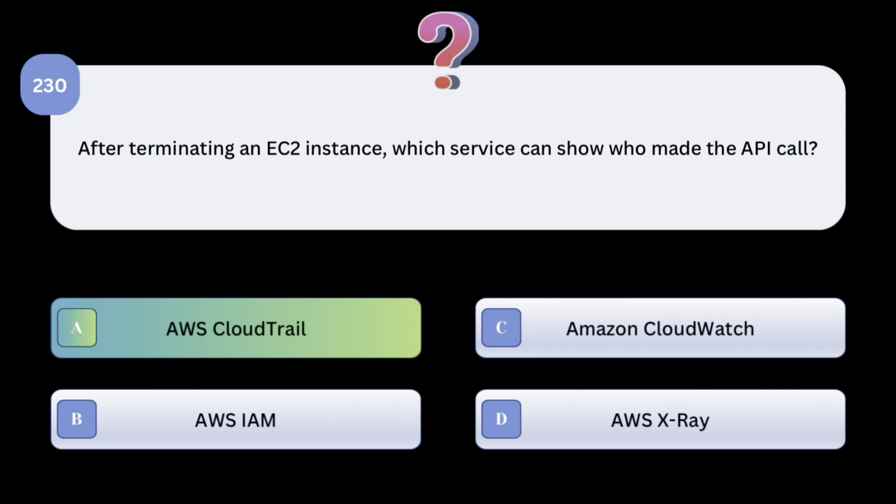Why others are incorrect? IAM manages permissions but doesn't log activity. CloudWatch monitors metrics and logs, not detailed API activity. X-Ray traces application performance, not administrative actions.